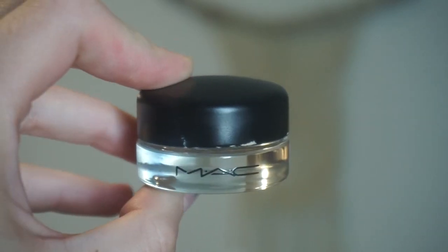So like always, I'm going to start by priming my lids to make sure that all the shadows stay in place, and for that I'm going to be using the MAC Soft Ochre Paint Pot.